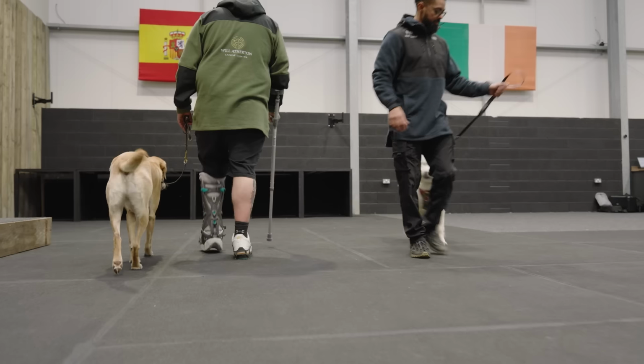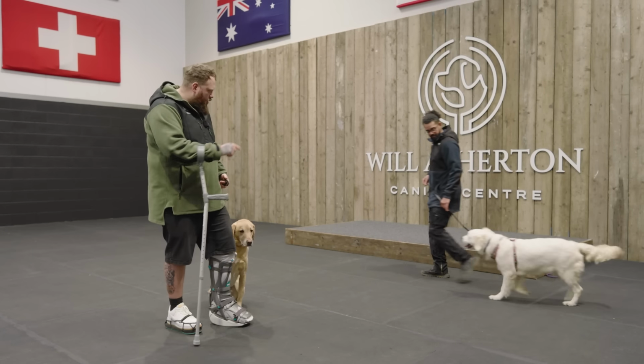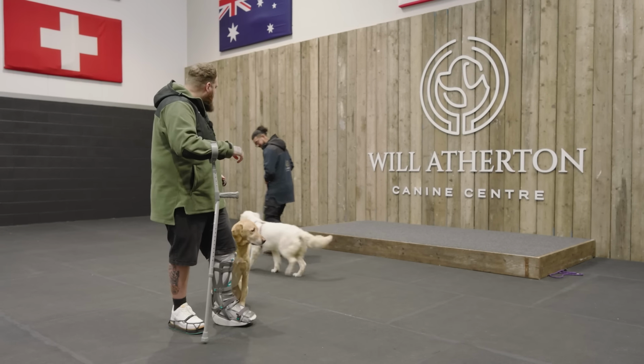Once we start stacking a few of them up, 2 or 3 of them in a row, I'm then going to take Sully off lead and we're going to let them play. And they'll have 2 or 3 minutes worth of play. Then we'll go back to this drill. There, beautiful. Look at that, amazing.